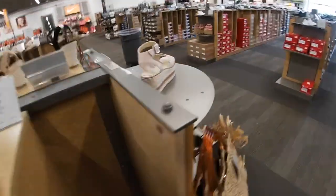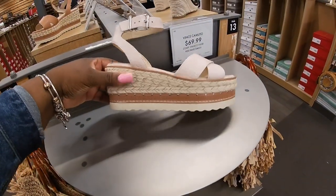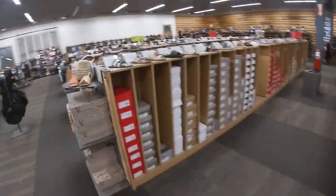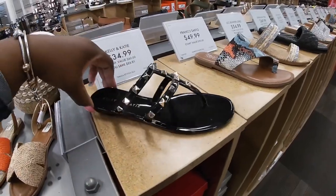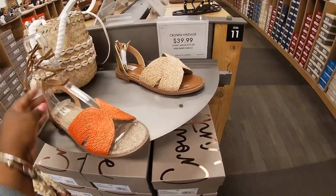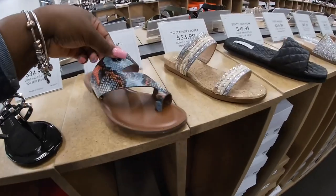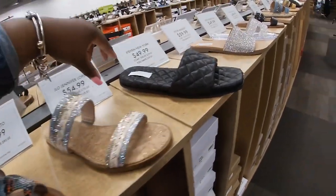What's these right here? Vince Camoto, 70. Oh, it's the same shoe, just in the pink. And then look right over here, they have a lot of cute sandals. Kelly and Katie, $34.99. What are these? Crown Vintage, 40. They have them in the orange and a brown. Frank Sarto, 50. Jennifer Lopez, 54.